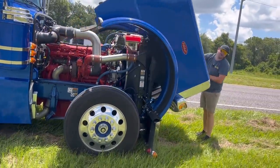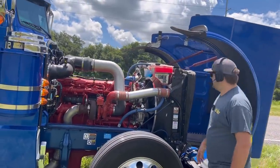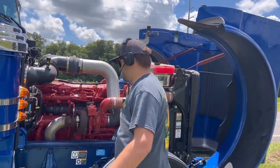Buy a brand new long nose Peterbilt, they said. It'll be fun, they said. Thing's slap full. Oh, well, no, that's water leaking from the AC.